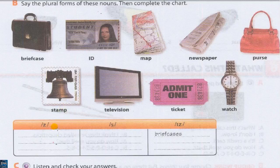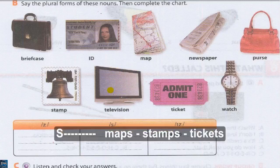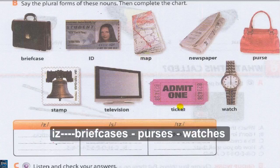Listen again. Page 9, exercise 4, part C. Listen and check your answers. These plural nouns end with the sound z: IDs, newspapers, televisions. These plural nouns end with the sound s: maps, stamps, tickets. These plural nouns end with the sound is: briefcases, purses, watches.